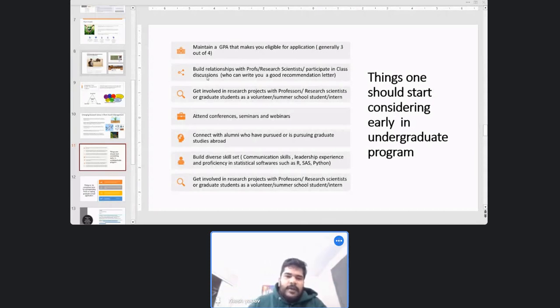And I highly recommend people to have some skill set in some programming or statistical software, such as R, SAS. I would say SAS might not be possible for everyone, but R and Python, because these days all of the research requires some kind of programming or some kind of modeling. So this would be a really good value addition, and this makes a big difference when it comes to graduate school application.